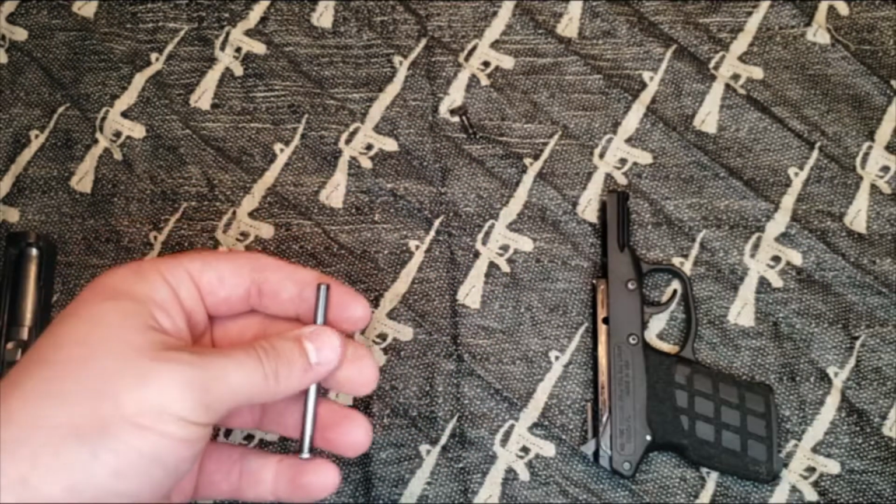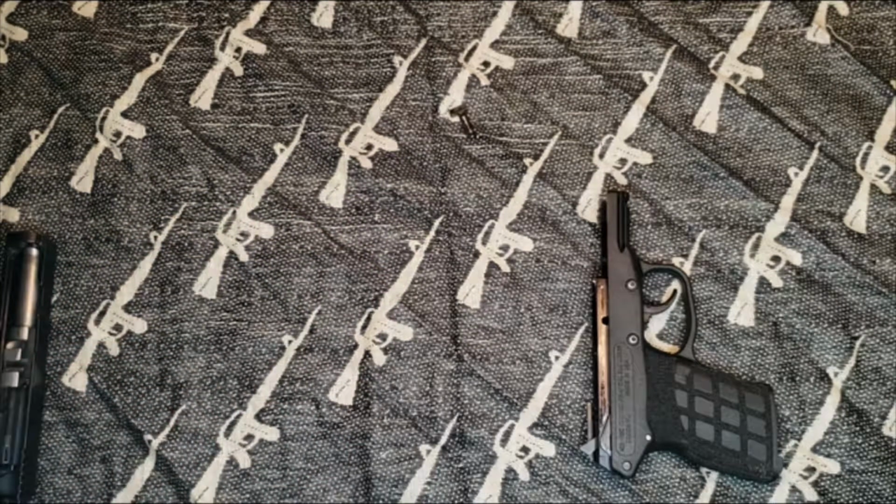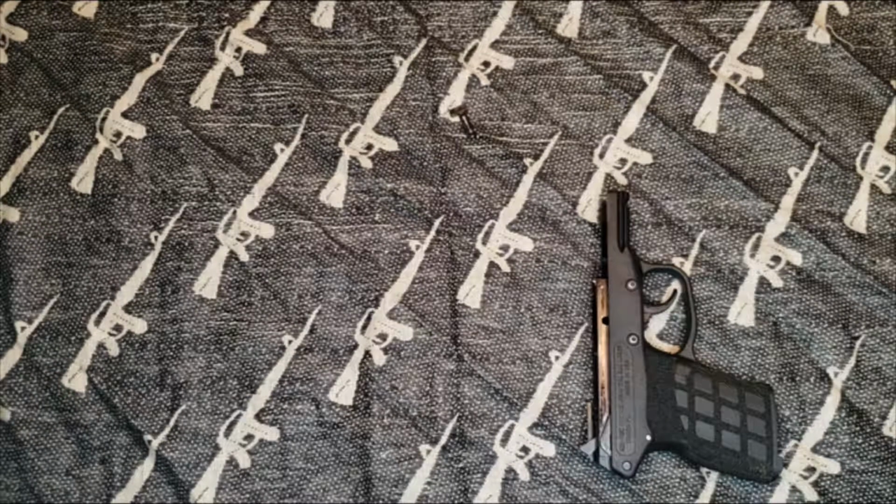The thing weighs nothing, and 9mm recoil is 9mm recoil. So if you don't have weight to absorb it, that energy has to go somewhere. A lot of it's going out the muzzle down range. Some of it's going to come back towards you through your hand, your arm, all that good stuff. Enough about that. I like metal guide rods. I'm going to move on.